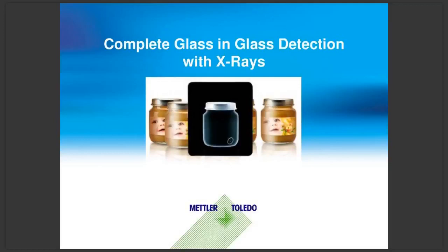This webinar we're going to talk about is complete glass-in-glass detection with X-rays, a short presentation that will provide an understanding of things to consider when inspecting glass containers for contamination.